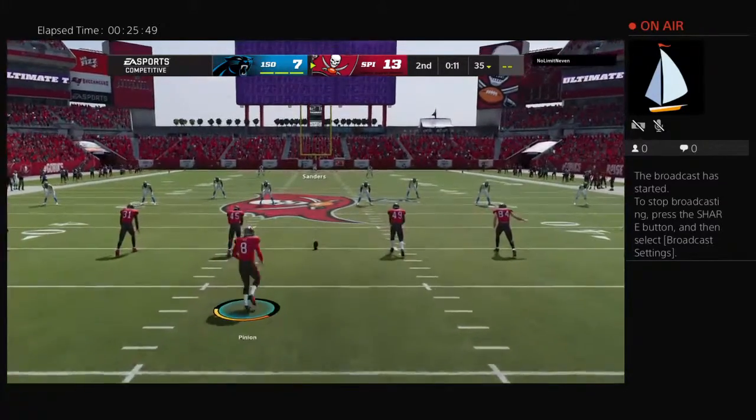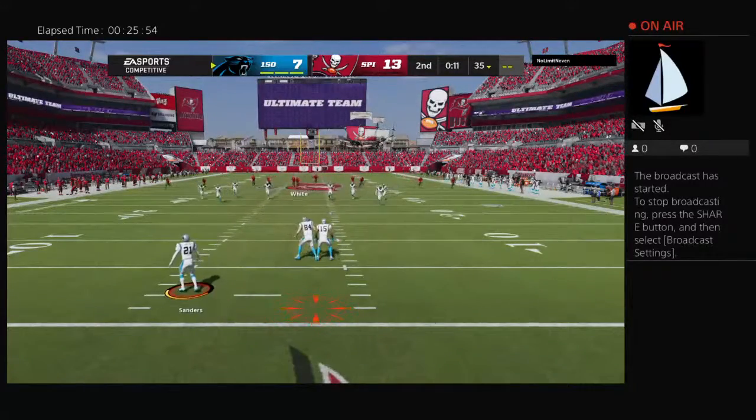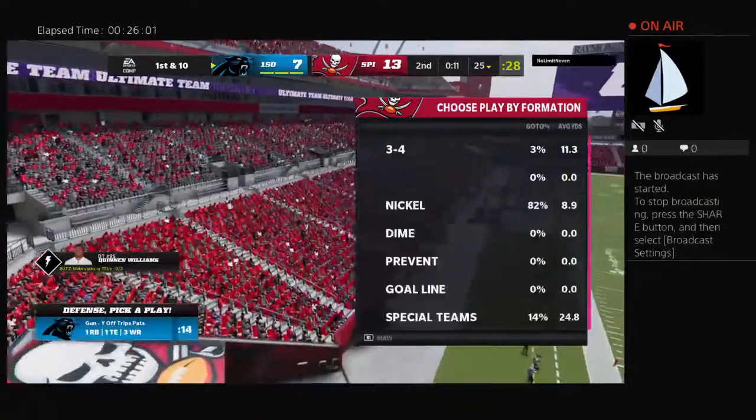So not much time to speak of remaining in this first half as the kick's away. And they will not get a chance to return this one. It's through the back of the end zone for a touchback.